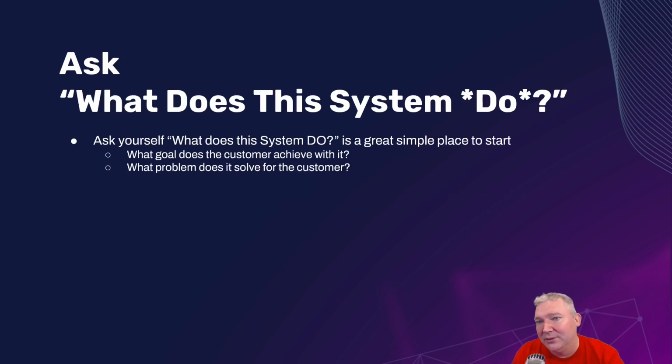Something I do with some of my teams is I ask them to ask this question: what does this system do? It's a great place to start. What goal does the customer achieve with this system? What problem does it solve for the customer? An example would be if you're looking at something like a help desk support chat widget, what does the chat widget do?